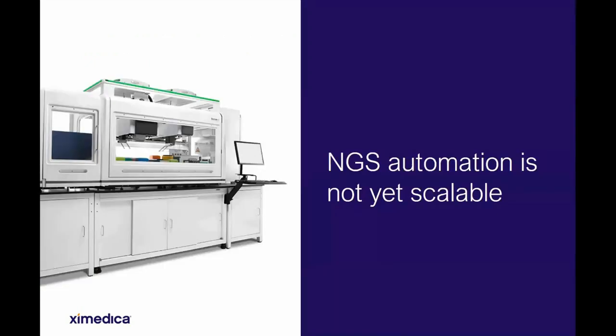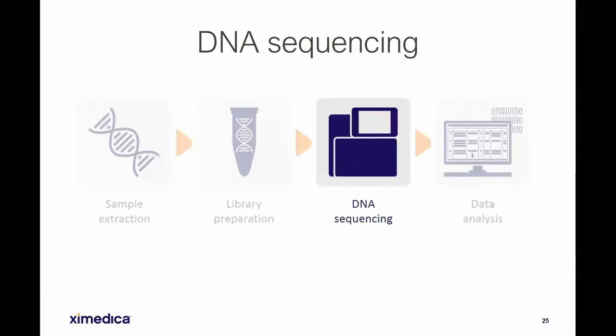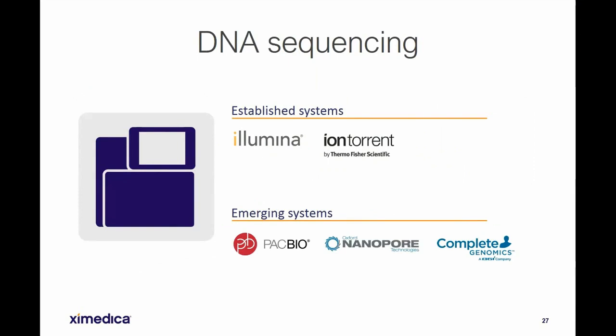Most approaches to automated NGS library prep require creation of protocols for specific assays on existing laboratory automation. This works well for a research lab, but it's not great in a clinical setting, especially not for the biggest market, which is small to medium labs. Following library prep is DNA sequencing. Established systems include Illumina and Ion Torrent. However, some emergent systems are PacBio, Oxford Nanopore, and Complete Genomics, amongst others.